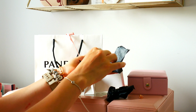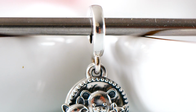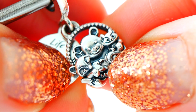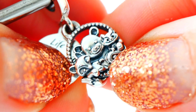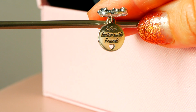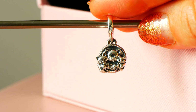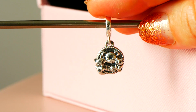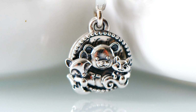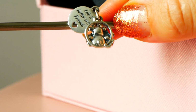Up next, we have, oh my goodness, I'm so excited. I could not resist getting this, you guys. So it's the fox, bear, and little squirrel charm, and it is so adorable. This is a friendship dangle, and it has the little characters in the center here, and each one represents one of my dear friends. So one of them represents Angie, one of them represents Rita, and one of them represents Nicole. They're my dear friends that I met in this community, and I just love them.